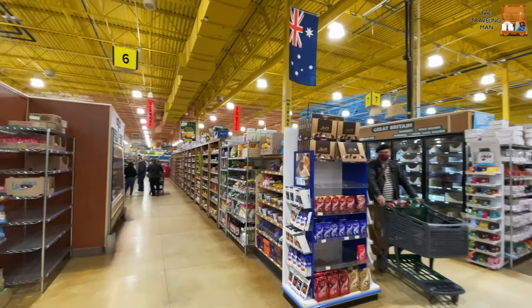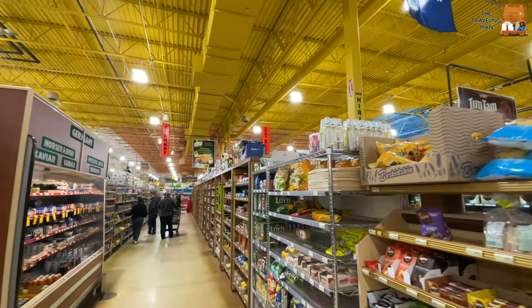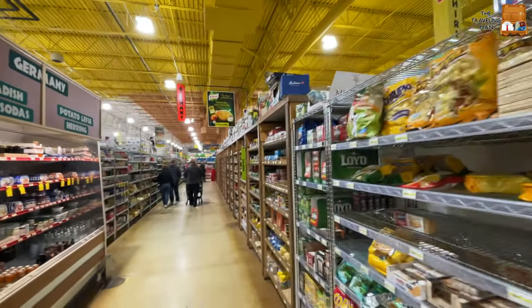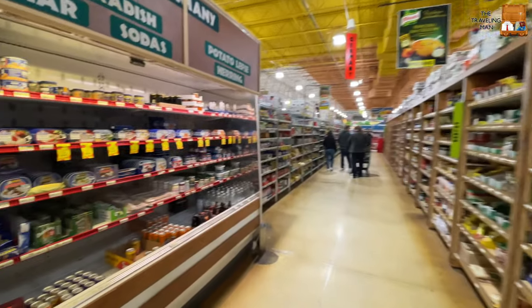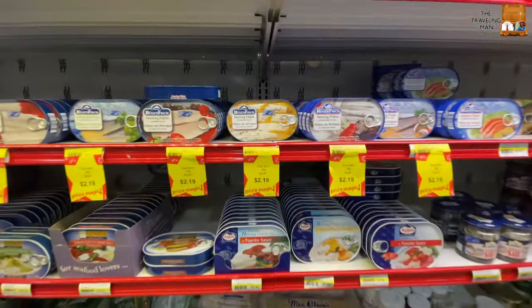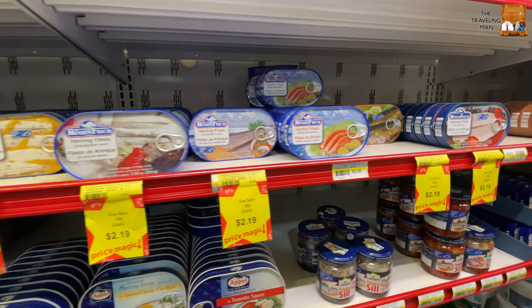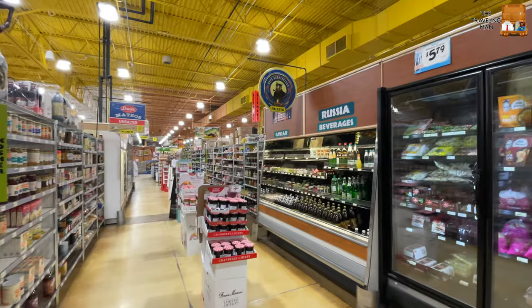Here we have the European countries. There is Germany. On the other side is Great Britain. We're going to take a look at some of the foods they have here. I don't even know what half of this stuff is, to be honest, but ooh, salmon. They got salmon.